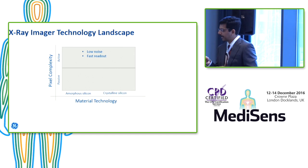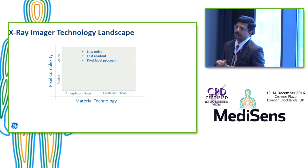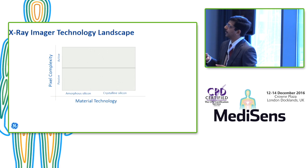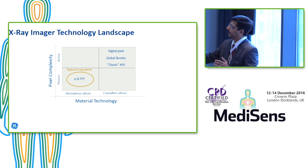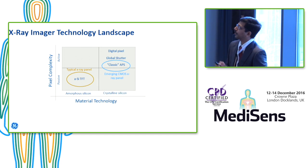So that is huge, and that is also helping for readout and pixel level processing and a lot of other potential different ways of operating, like a non-destructive readout and a lot of other things that can happen. Now, again, in this landscape, the amorphous silicon TFT, that is where we are today, from a typical X-ray flat panel in that quarter. And the CMOS panels are operated in the classic APS. That doesn't mean that there is no room for going up.